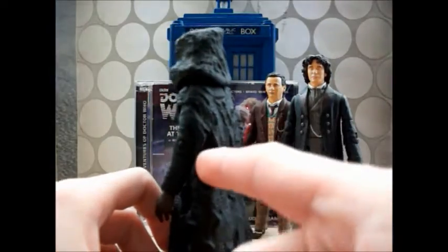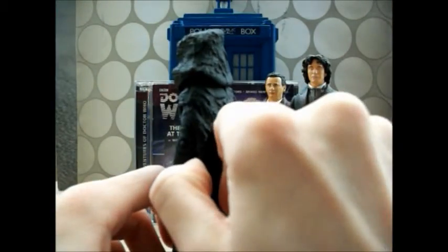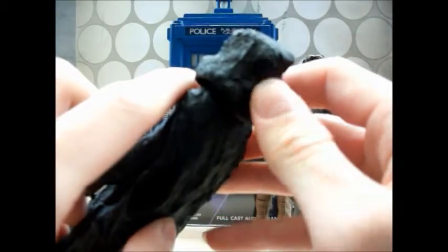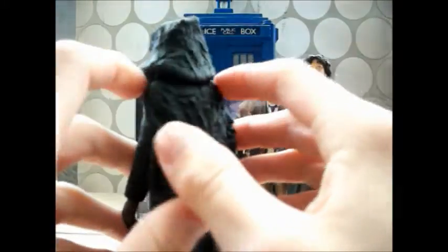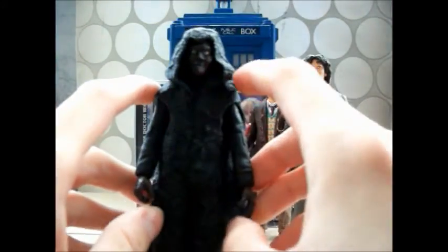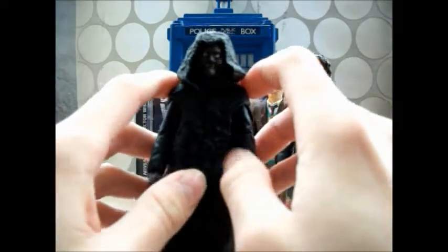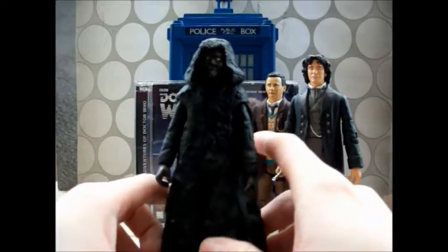You've got this tear and this hole here with the smooth plastic. It's actually quite a chunky piece there. The hood is sculpted very, very nicely, as it has the different rips and tears and different fabrics yet once again. The hood has also got a gap underneath where his shoulders are. This is because, as it is the Peter Pratt Master, this figure originally had the Sash of Rassilon on it, which was a nightmare to get off. I will show you that in another review.